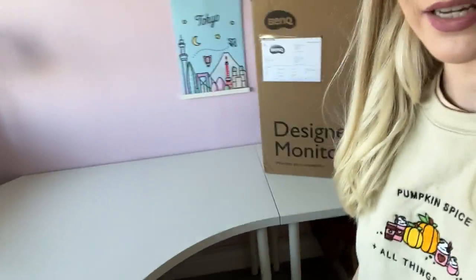Oh, it's a rather large box. Oh my gosh, this is massive. I don't know where to unbox it, because I don't think it'll fit properly. I might do it on the floor.